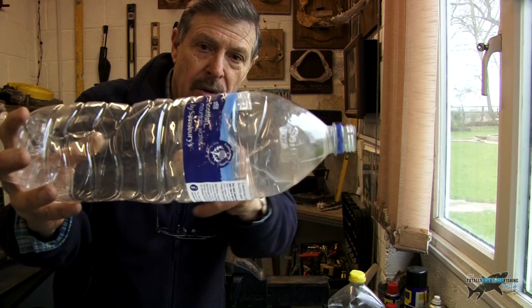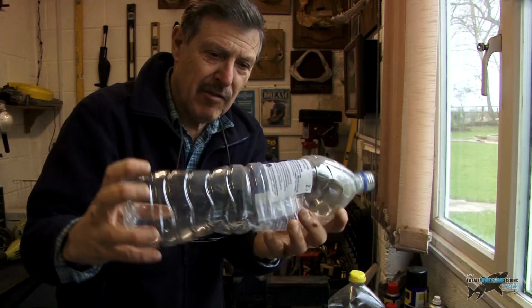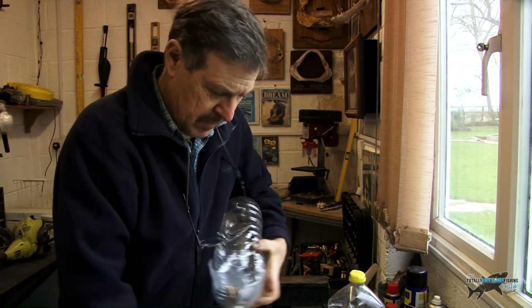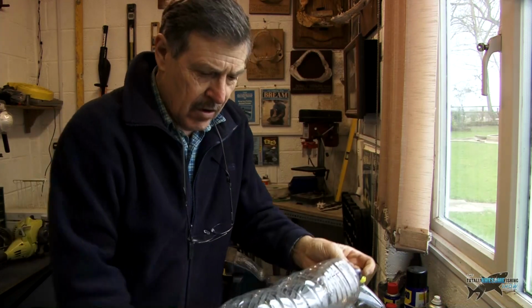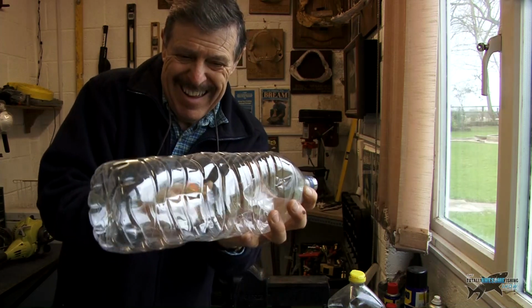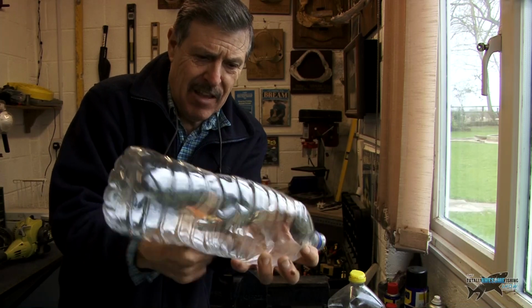Okay, same shape. Very slight depression in the bottom, but not enough really. So what I'm going to do is get rid of any rubbish off the outside, packaging, just peel that off so it is nice and clear. And then all I'm going to do is cut here. It's a standard way of making a fish trap. Don't skewer your hands, please. Go ahead and get through.